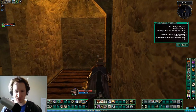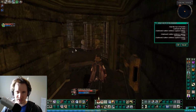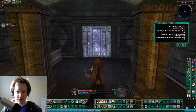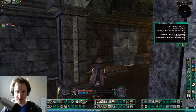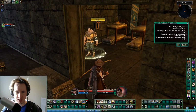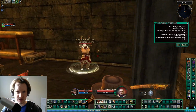There's not a lot of fighting in this quest. It's a lot of just walking around investigating. Again, I'm okay with this taking a little bit of time. It's a very cool adventure. Oh, did I find another secret door? I did. And there's another lever.